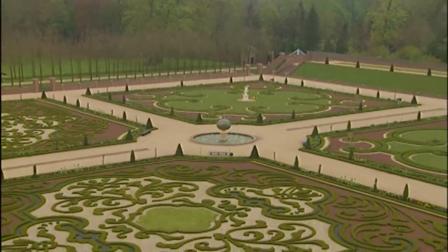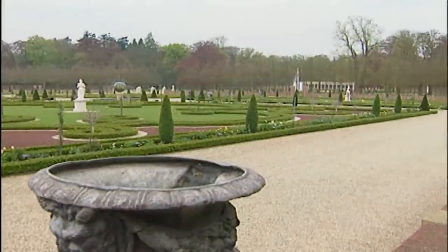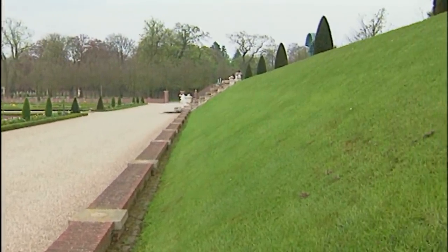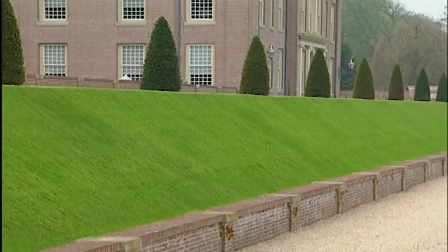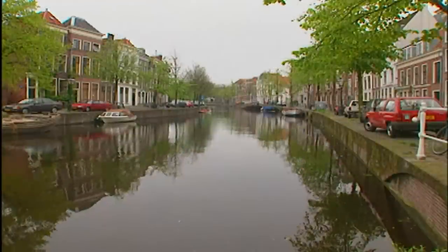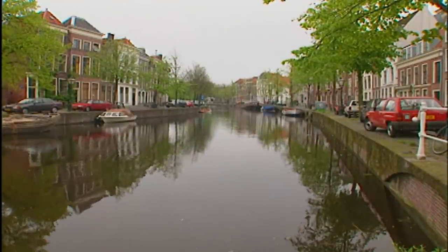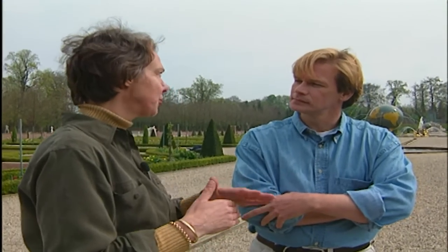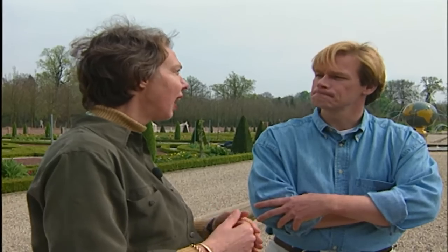I think one of the most striking things to me about this garden is the embankment of turf that goes around three sides of it. Well, that's exceptional for Dutch gardens because there's so much water in Holland. Most of the time the gardens are surrounded by canals. But this part of Holland doesn't have much water. In William's time, there weren't all the woods which are there now, but it was mainly sand and heather. And they were probably built to keep the sand out.